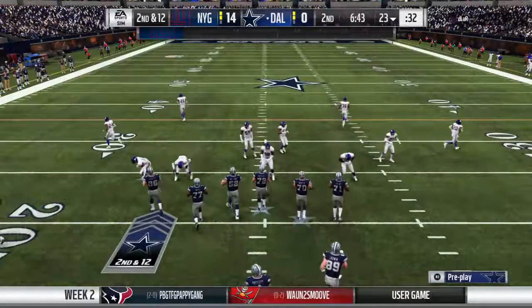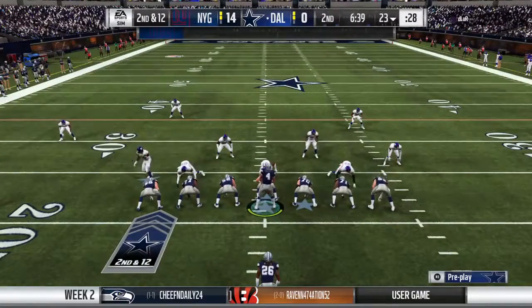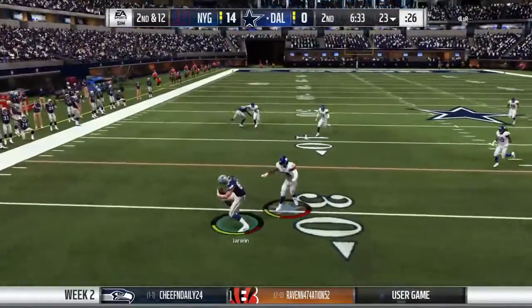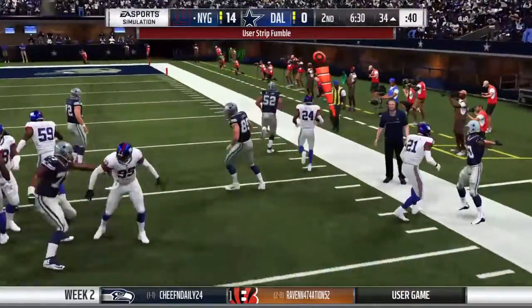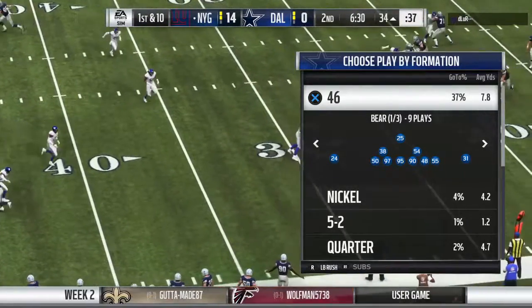First play of the drive goes the wrong way. Here's 2nd and 12. Second down, Prescott. Throwing left side here, and it's complete. And he coughed it up. And the Giants have it. It's picked up, and his guys are going to take over at the 34-yard line.